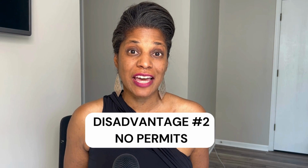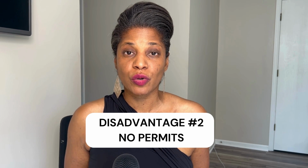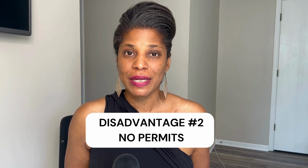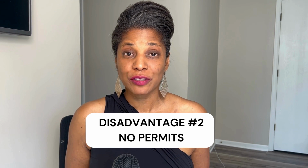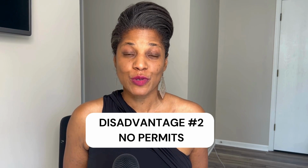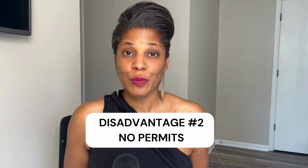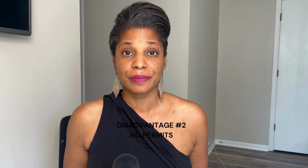Another disadvantage is if that real estate investor did not have permits pulled. If they added on a new structure like an addition or a new bathroom, but they did not go to the county to get a permit, that house may not be up to code. And if an inspector comes by to inspect the home and that house is not up to code, guess who's going to be responsible for fixing it and getting it up to code? And that's going to be you. And sometimes that can cost in the hundreds of thousands of dollars.